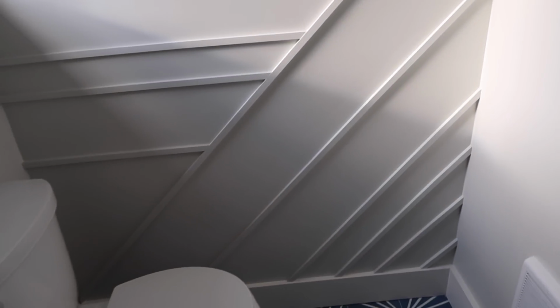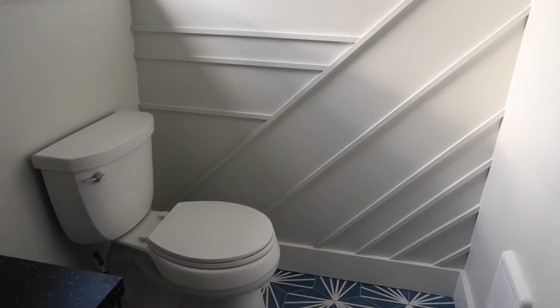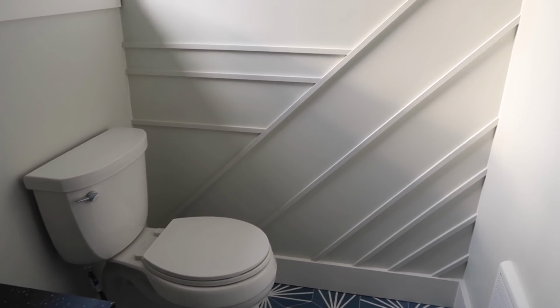We painted it this super light gray from Claire Paints, and the color is called Penthouse. And it's actually the same color we're using upstairs in our other bathroom. I wish I could give you a full shot, but the bathroom's so small, so I'm all the way in the corner against the wall trying to show you.